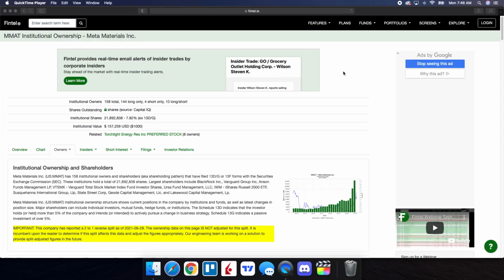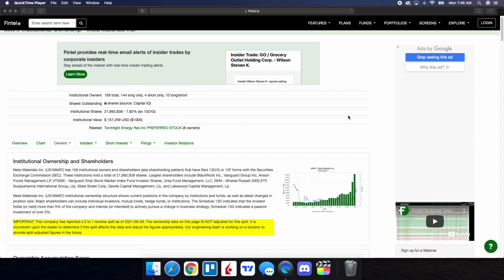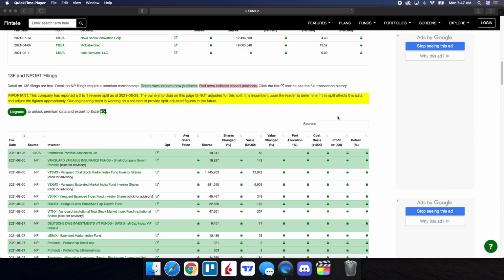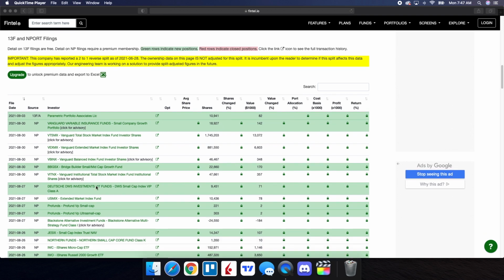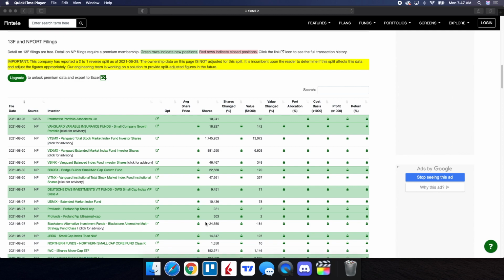So we're on Fintel. We're going to take a look at the recent institutional ownership as well as the short interest information for Metamaterials. As we scroll down on the page, green rows indicate new positions while red rows indicate closed positions. So we can see here, as far as September the 3rd, we have Parametric Portfolio Associates that went in with just over 10,900 shares, 10,941 to be exact. We also have Vanguard Variable Insurance Funds that went in with a position on the 30th at 18,927. I know the ones prior we have covered on the channel, but you can see institutions have been purchasing shares of Metamaterials from the filings in front of us.